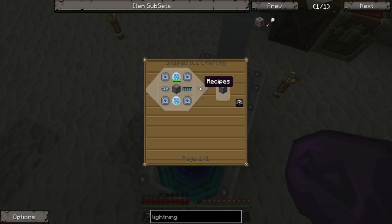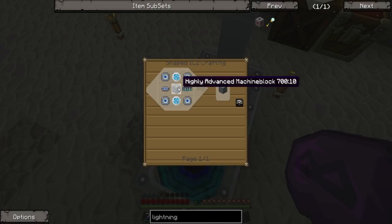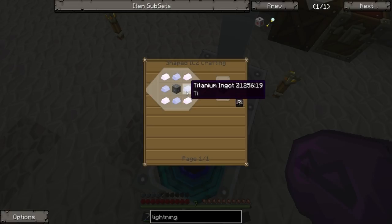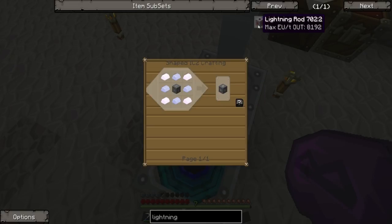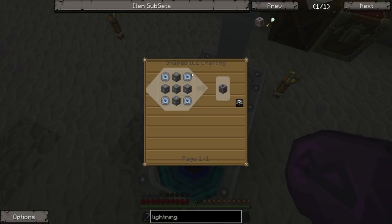That's expensive. That's pretty expensive. These energy flow circuits, no problem. Lapatronic energy orb, yes, can make. Highly advanced machine block, can make. No problem. Titanium ingots, chrome ingots, can make. And that's just an advanced machine block in there, right? Go. Roll it. Yeah, advanced machine block, can make.